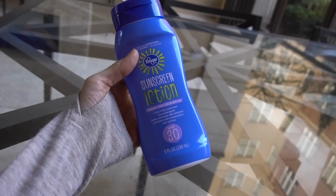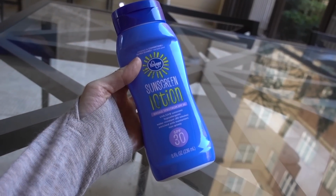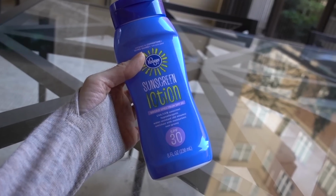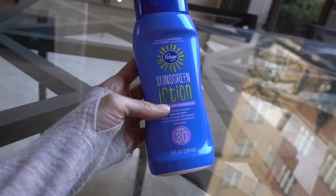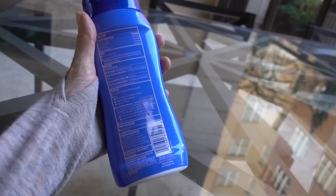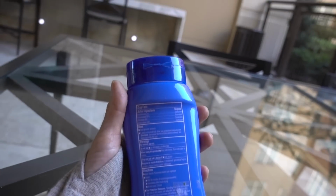Its limitation is that this is a great one for the body, okay? I've put it on my face a fair number of times, though, and found it was fine. Probably the reason it's good on the face is because it's a lotion. It's a little bit watery, it's nice and moisturizing, and it goes on the body really well.